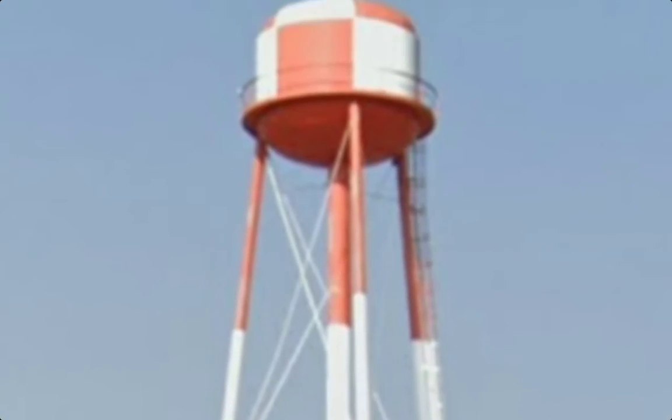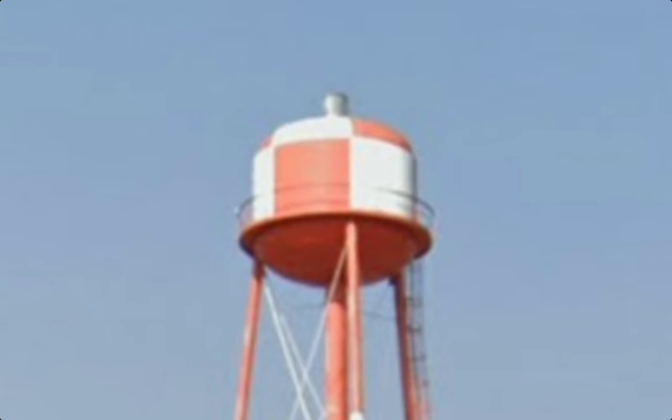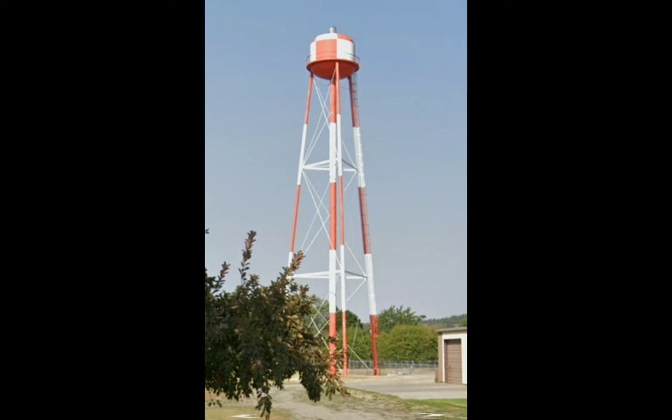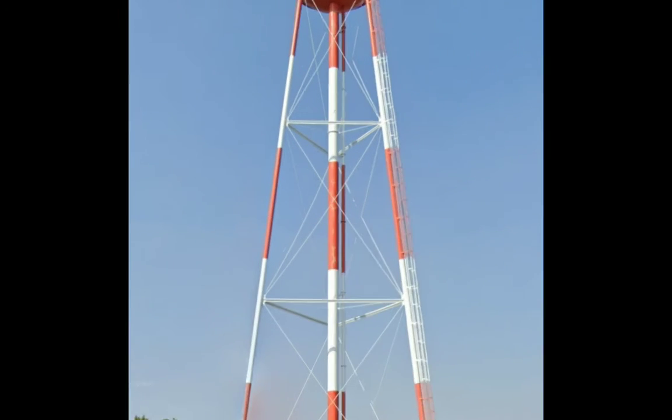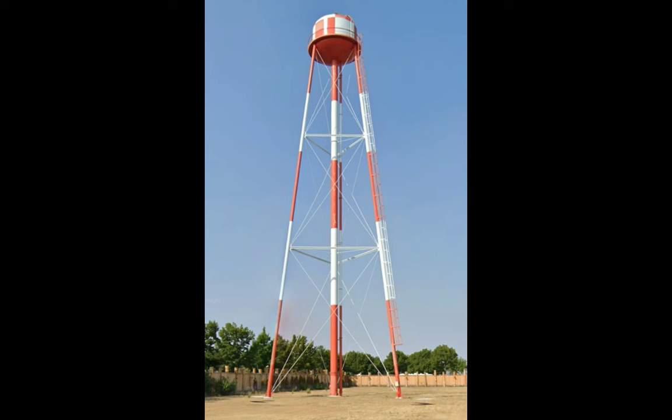So I'm not sure how tall this one is, but it doesn't appear to have any cell antennas on it or any communication type. And this one's got that pipe on it too. Now this one's right behind a housing development down a long driveway. So here's one I can't tell if it has a beacon or not. But it's probably got some sort of aviation lighting on it, because red and white water towers usually have aviation lighting on them, because the fact that they're near airports and military bases.